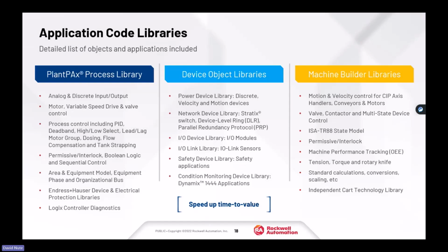But also there's a number of device libraries. And so the device libraries would include support for all of our IO platforms. Also, we have a network library that supports all of our switches. And there's a power device library that includes a lot of our power devices like our E300s and our PowerFlex drives, those kind of things that really add a lot of value and functionality to an overall process system.